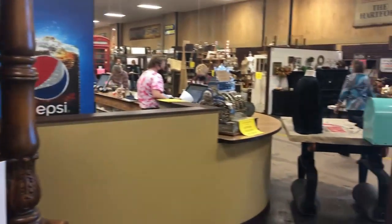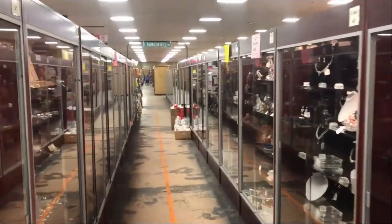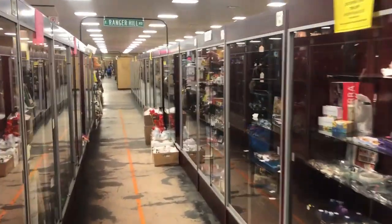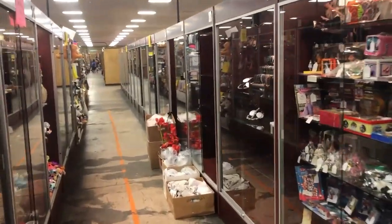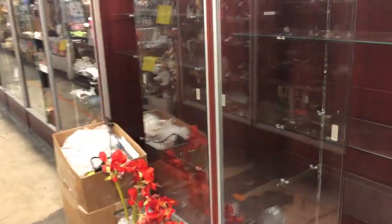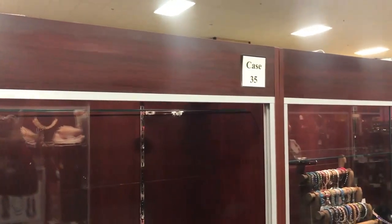Okay, let's get started. That guy was fast. He's already got my stuff dropped off. There it all is. So here's all my stuff. These are my two cases, 34 and 35.